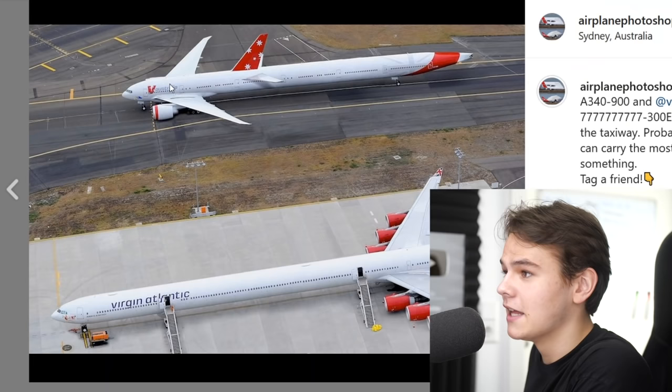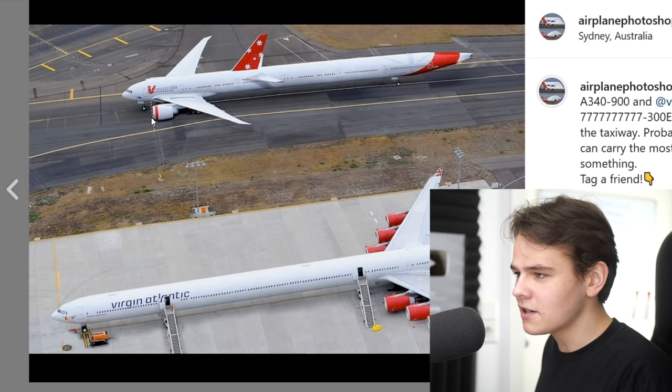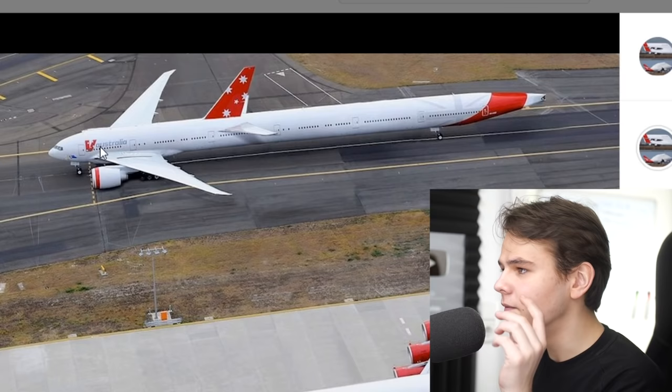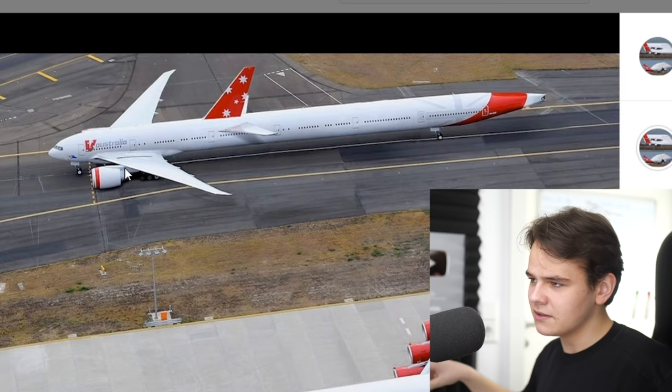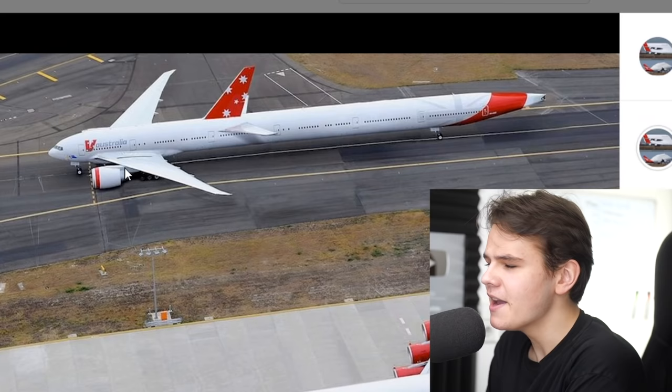All right, what is this plane? Okay, these are 777s, but a little modified. First of all, this one right here. Virgin Australia, I would think. This is actually a 777, a longer one. But the thing is, only the fuselage has been made longer and adapted. The wing has kind of been pushed forward. Also, the tail wings, right? Would this plane fly?